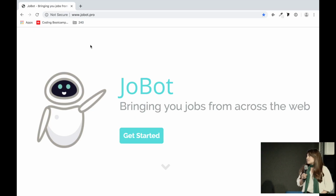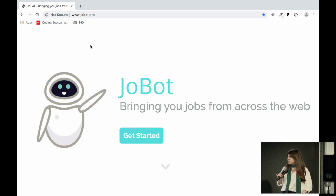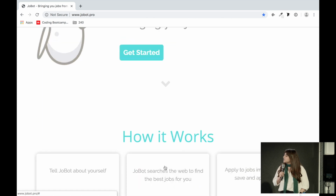I was complaining the other day to someone about this and they told me I should check out Jobbot, that it's a really handy website that brings jobs from across the web into one place and makes it really easy to manage everything and to apply. So I'm gonna check it out. This is the site here. It's a very friendly looking bot. So I'm gonna click on the down arrow and see what's up.